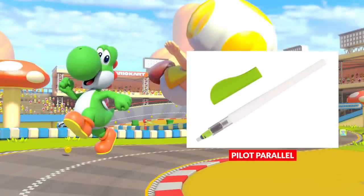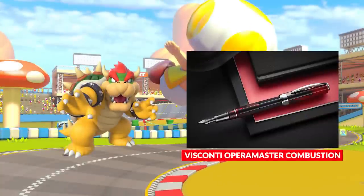princess. Okay, Yoshi. He's going to be a Pilot Parallel in 3.8 because it has a white barrel, a green cap, and more importantly, with a 3.8 nib, it eats everything you feed it quickly. Nice. Bowser, the king of the Koopas, is going to be the Visconti Opera Master in Combustion. Oh, it's big. Nice. It's heavy. It's black and it's fiery, and hence the opera name, if you've seen the Mario movie, a little musical.